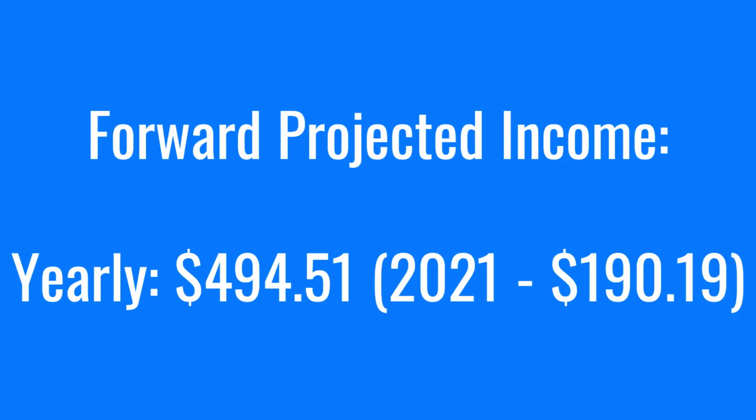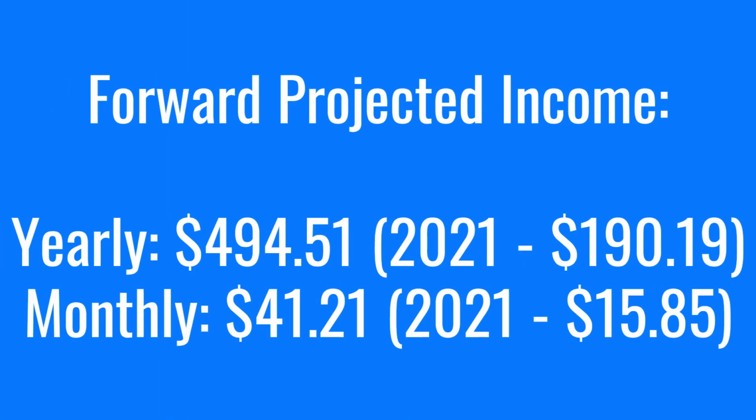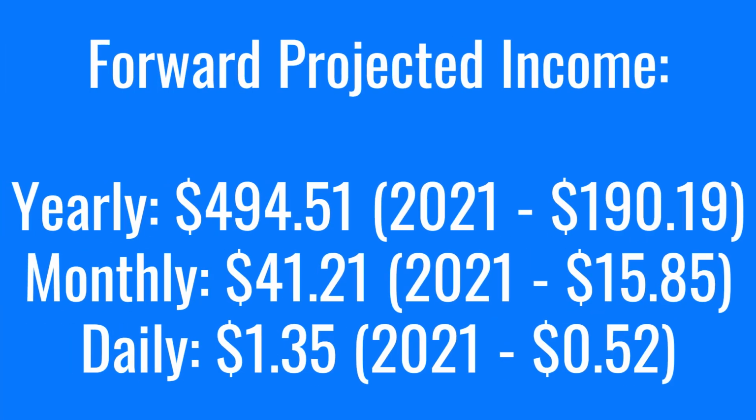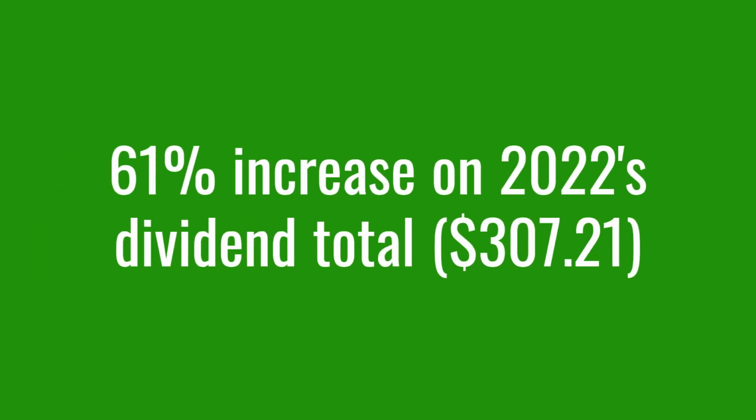The 12-month forward projected income for this retire early account is $494.51 per year. And that's compared to the end of 2021, where I had projections of $190.19. We get a monthly projection of $41.21, and that's compared to the $15.85 from 2021. And then a daily projection of $1.35, which compares to the 52 cents from 2021. Those projections would be a 160% increase over those 2021 end of year projections that I had for 2022, and would be an increase of 61% over the dividends I made in 2022.